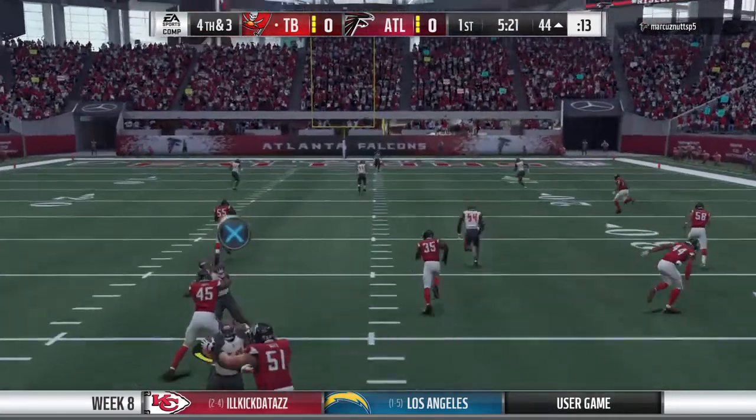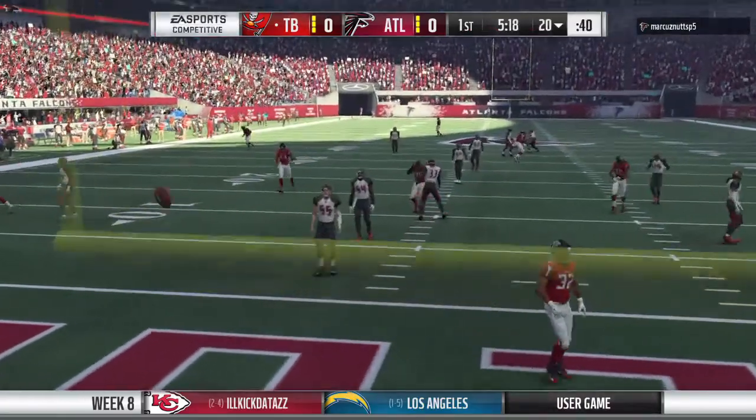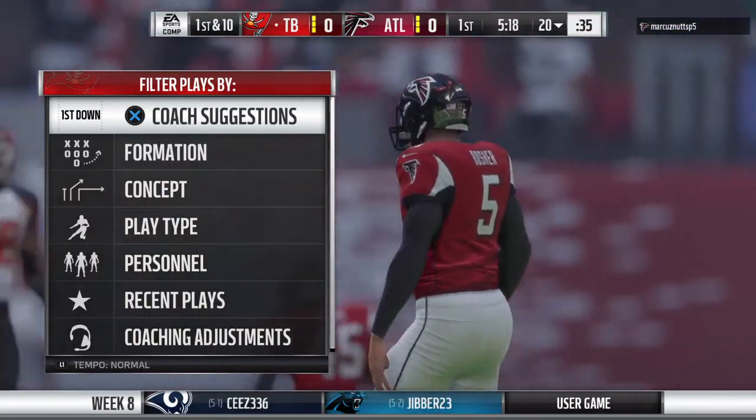Only 2 punts for him last week in the loss as he gets this one away. And a little too much mustard on that one. It hits a couple yards into the end zone. A missed opportunity there maybe to pin him back.